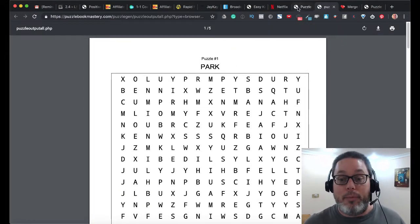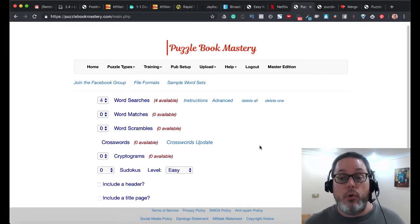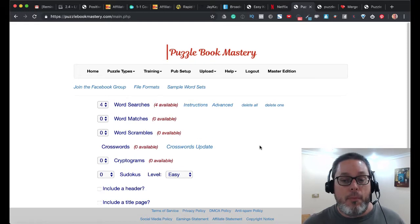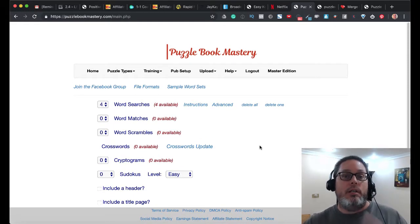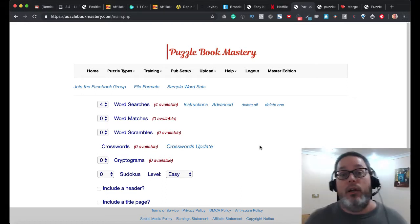That is Puzzle Book Mastery. That is how you create. So each one of these, again, in the training, is going to walk through exactly how to do those. And that's how you would create word searches. Okay? So now, let me just go ahead and show you step outside of Puzzle Book Mastery and show you the way you can manipulate these files and complete the demo here to create a book.